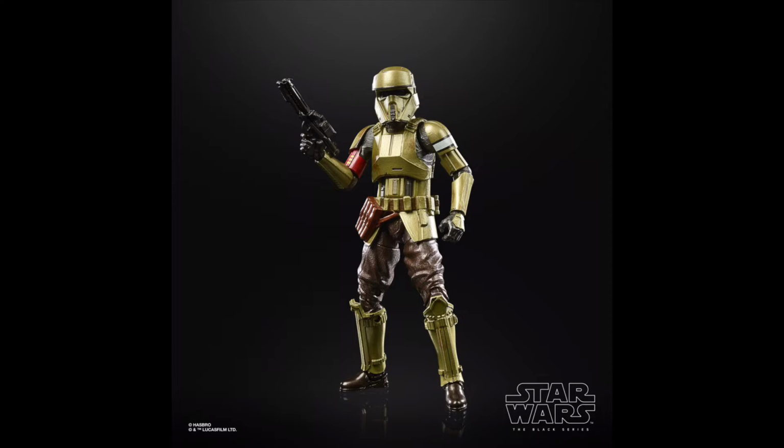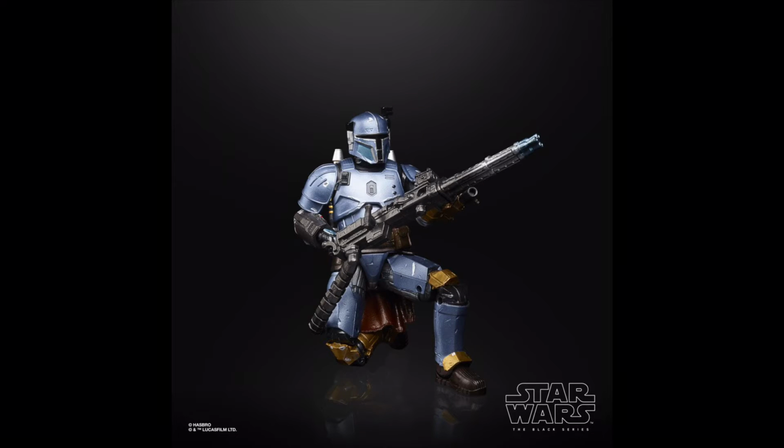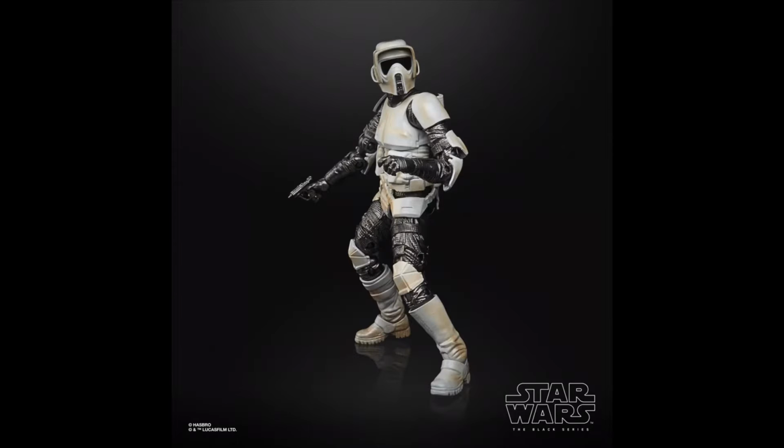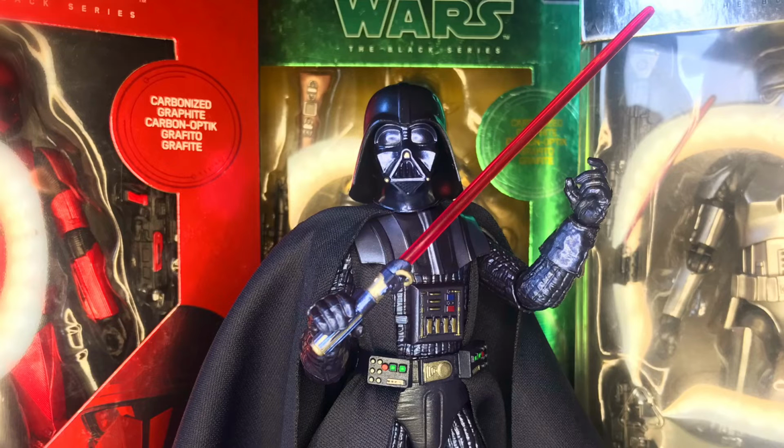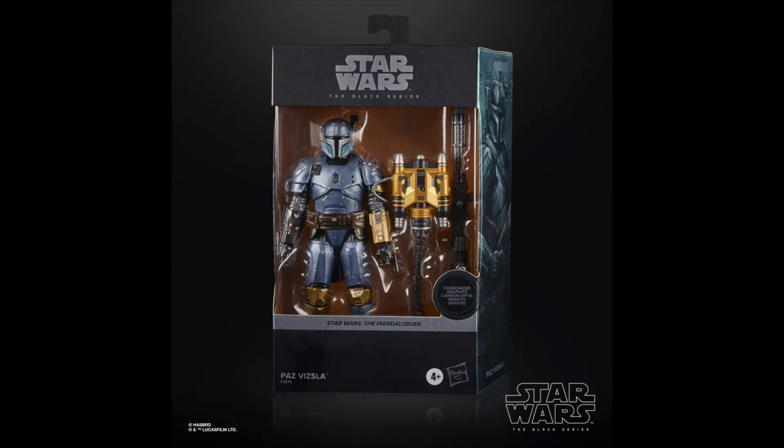And whilst the quality of the actual figures varied, with some like Paz Vizsla looking really cool, others like the Scout Trooper looking shit. Literally, I mean, what's the point of making a figure metallic and glossy if you're just not going to remove all the dirt paint apps, therefore making it look like it's literally been smeared in shit. But I digress.